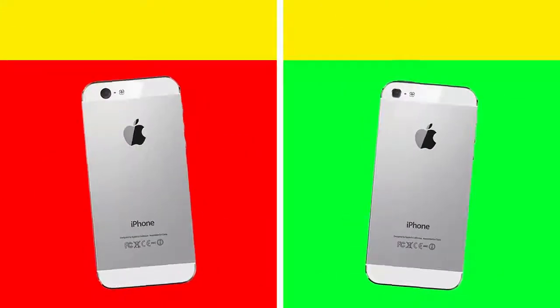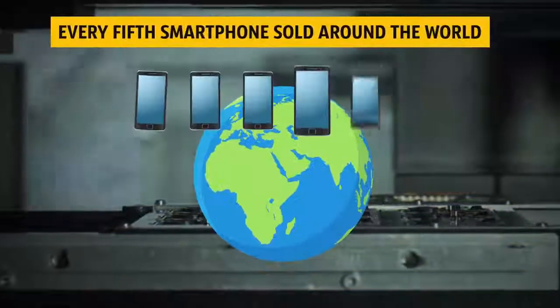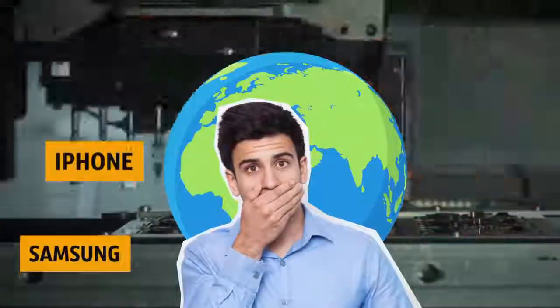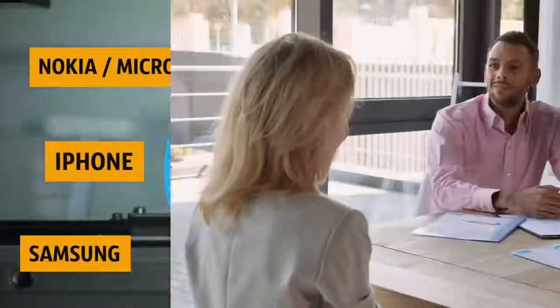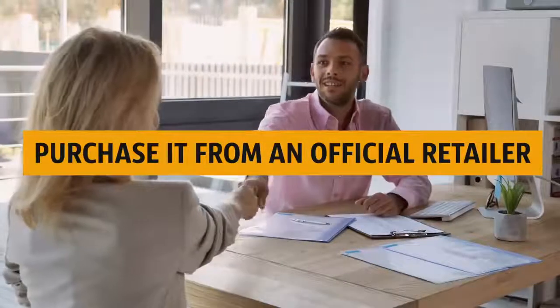How to tell if a smartphone is fake or real. According to statistics, every fifth smartphone sold around the world is a fake copy made in China. The most popular brands to copy are Samsung, iPhone, Nokia/Microsoft, and since quite recently, Redmi and Xiaomi. The easiest way to protect yourself from buying a fake phone is to purchase it from an official retailer.